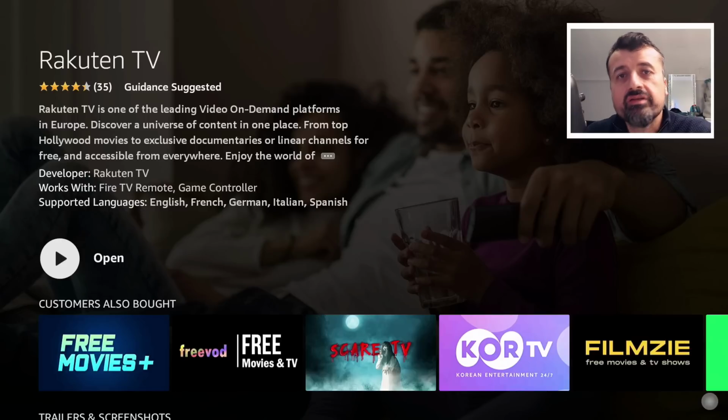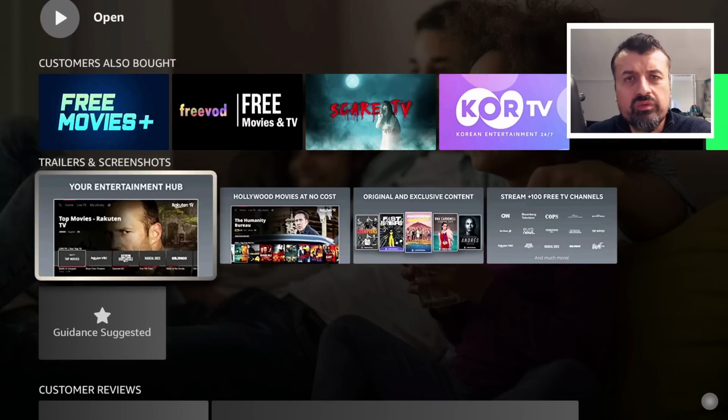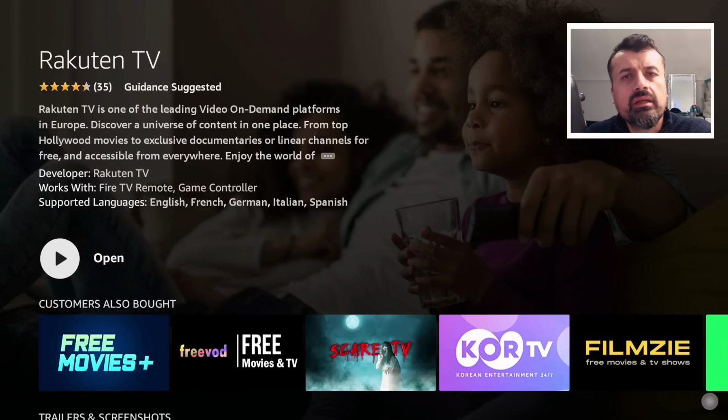Now, the application is the new version of Rakuten TV. And as you can see on my Fire TV Cube, this was updated on the 20th of March 2023. And as with all of these updates on these official applications, they always add in more content, more movies, more TV series, and they've now redesigned the interface so you can access all of your favorite content, including many TV channels. Now, depending on your location, you may not see this directly on the Amazon App Store or the Google Play Store, but please do watch the video to the end as I will give you the step-by-step instructions on how you can get this on all of your devices.